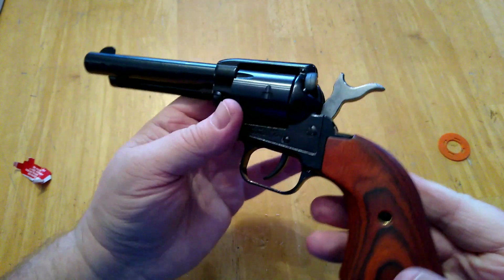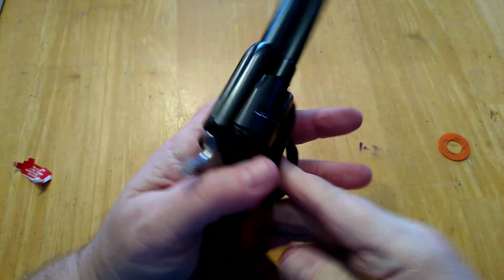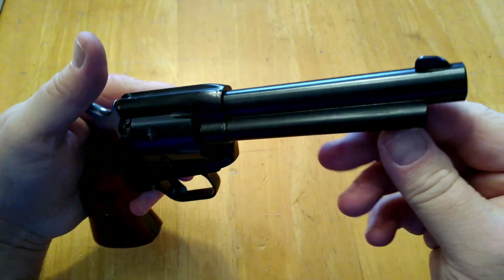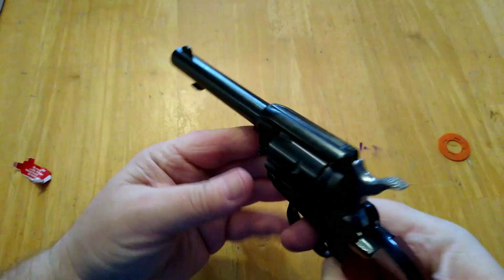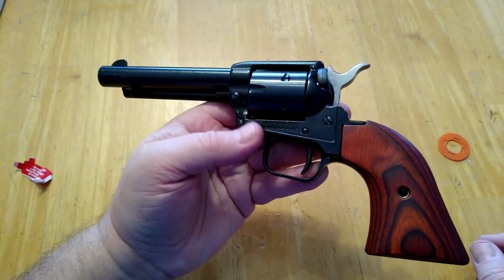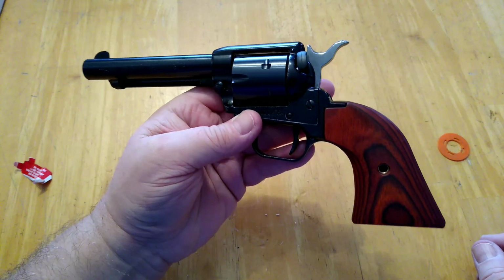The Black Widow just had problems. So anyway, guys, I thought I would bring you along and let you have a look at the replacement for the Black Widow. I'm kind of anxious to shoot this gun. I like this length of barrel in these guns. And I originally bought the Black Widow to be able to do a direct comparison to the Ruger Wranglers.